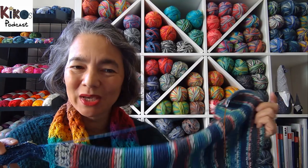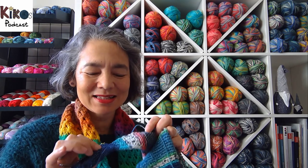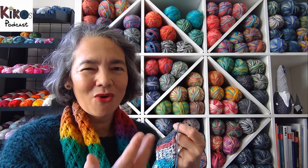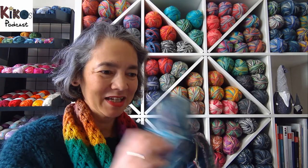I hope by next week I will have finished the first segment and started the second. I'm really, really excited about starting the second segment and then attaching the two, and then to get a feel for how the shawl might look once it's done. Very exciting. So that's that, and that's almost everything that I can show you today.